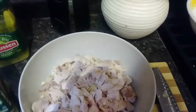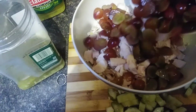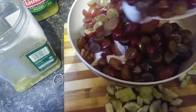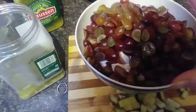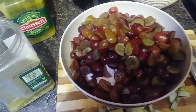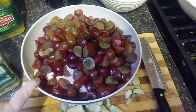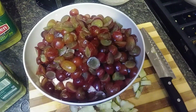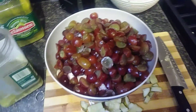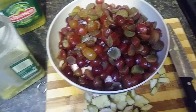So after I put the chicken in there, I add a lot of grapes. This will last me the whole week, so I probably need a bigger bowl, but I'm putting a lot of grapes in there. It's a lot. Yeah, I know. And then I'll add the pickles and the mayonnaise, mix it all up, and then it's delicious. It's a delicious healthy snack throughout the week. Got the protein, a little bit of fruit, some pickles, a lot of pickle juice. And I think that's all I put in there. You could put nuts in there or whatever you want, but this is my favorite salad.